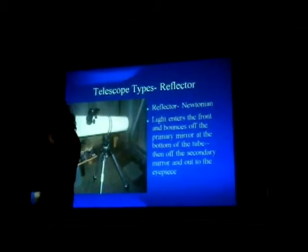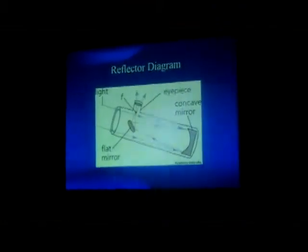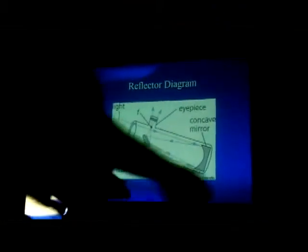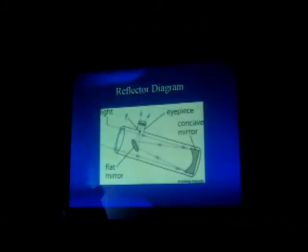This is a Newtonian telescope. And I don't know if any of you can really see this very well, it's okay if you need to stand up. They're very, very simple. There's one mirror in the bottom, and then there's another mirror in the very end here, near the objective, that bounces light into the eyepiece. So light travels usually in parallel waves.